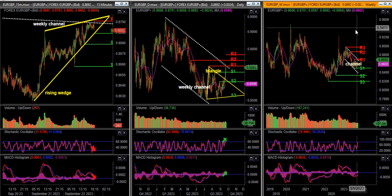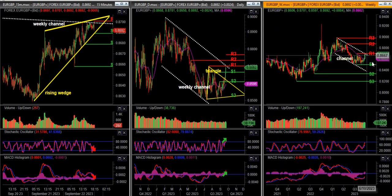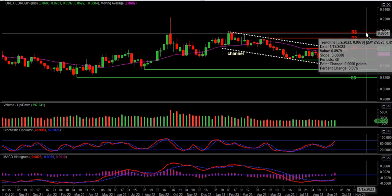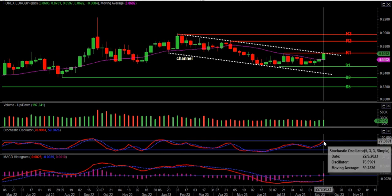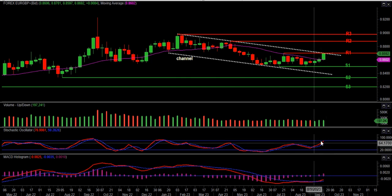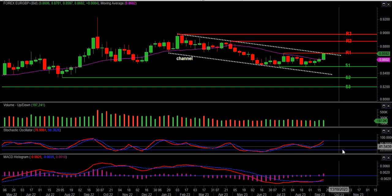So we can see that on the Euro Pound weekly chart, we are within this downtrend channel, and ultimately the midterm downtrend is bearish as long as we are within this channel. However, there are signs of weakness. We do see that oscillators are making higher troughs, and we still have maybe one or two good sessions before moving into overbought territory.